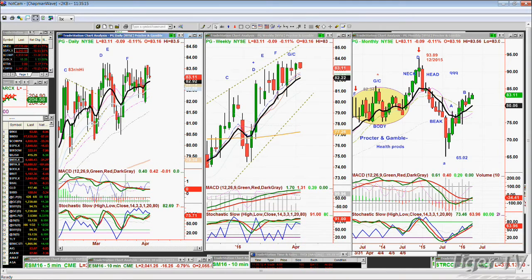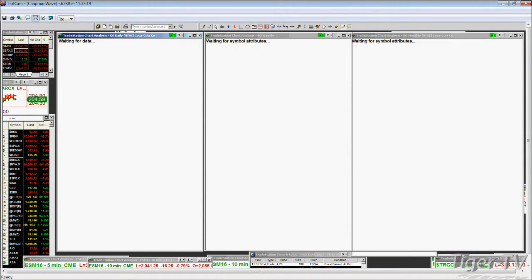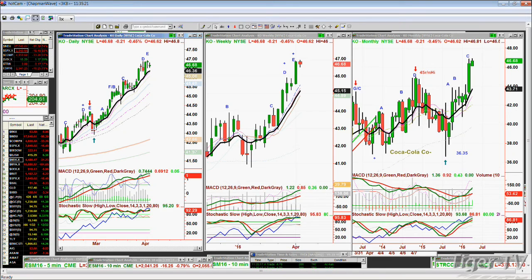So Procter & Gamble has done very nicely. It's starting to struggle. Look at Coca-Cola. I did this the other day. So Coca-Cola has made a peak E if today it doesn't make a new recovery high. But the way the MACD and stochastic are, it's holding really well, and it could be a slow pullback. So I have to just say it's in leg E.